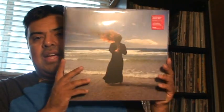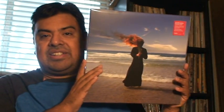All right, folks, I showed you a few records from other bands, and now time to show some Marillion. You knew it was coming. Come on, turn that frown upside down. All right, Marillion. This is called Radiation. This album. Really cool artwork on this record, as you can see.